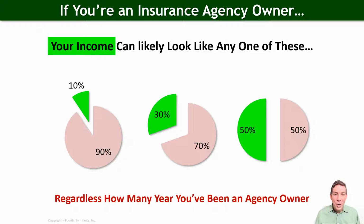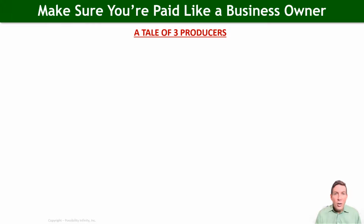If you're an insurance agency owner, your income can likely look like any one of these pie charts. You might be taking home 10% or 30% or 50% of your agency gross. Now, of course, some of this depends on local factors such as premiums and agency expenses in the area, operating expenses, and so on. But overall, I've seen people at just about every income level, gross income-wise, be in any of these situations. No matter what your agency size, we want to make sure you're being paid like a business owner. Here are 3 scenarios that happen very often.